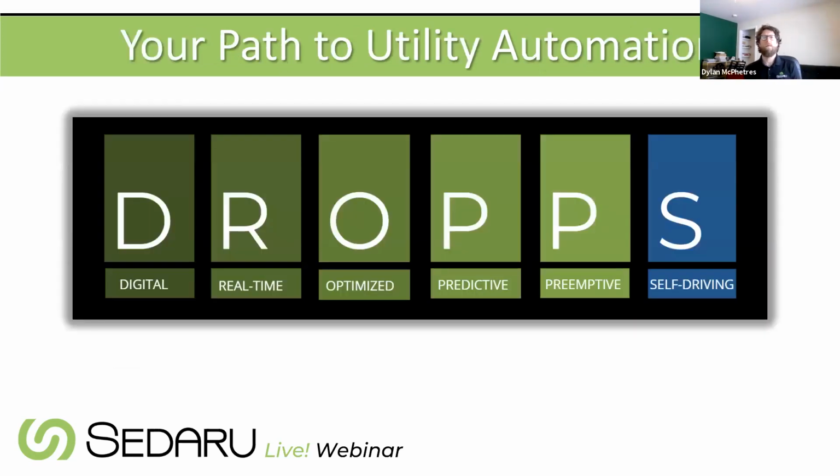Okay, so what I want to introduce here is one of the concepts that we use at Sedaru to talk about the journey that your utility makes. What I've always shown here is the DROPPS. It's really a continuum from the left to right of the growth the utility goes through. We were joking around earlier today that really there should be a P before this, which is paper-based, which a number of utilities out there are still dealing with either across the whole enterprise or in small groups. We recognize that that is where a lot of people are.